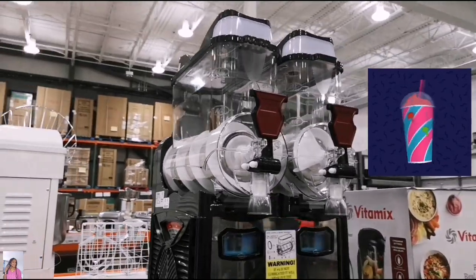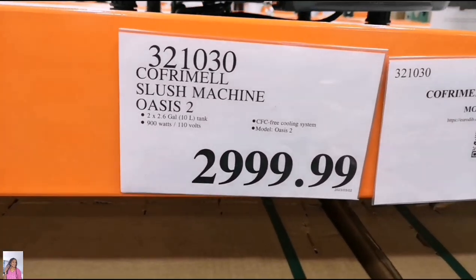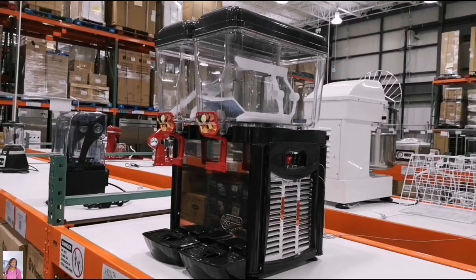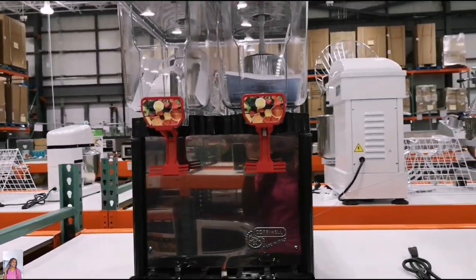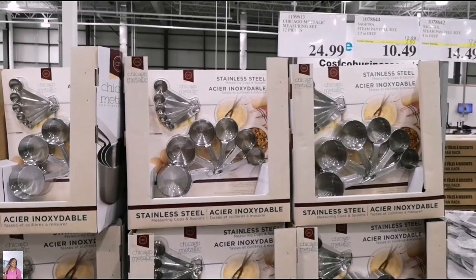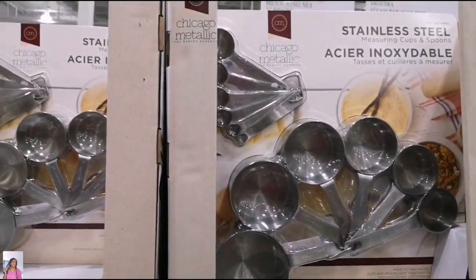That's a slush machine. Going for $2,999. And this one is a juice dispenser, and it's going for $1,299. Look at this stainless steel measuring set. It's going for $24.99. I also saw it at the Costco last week and at the same price.